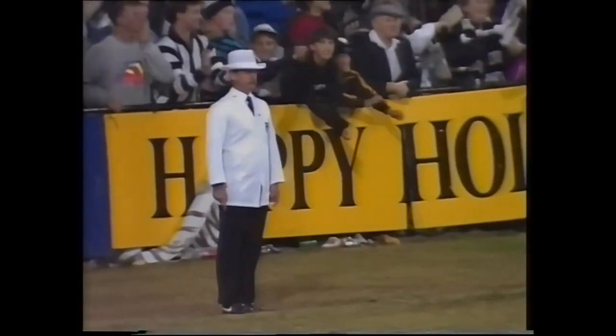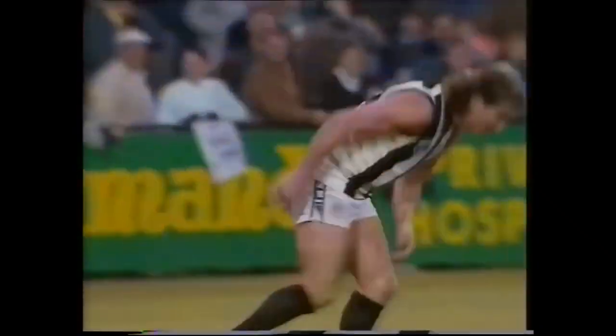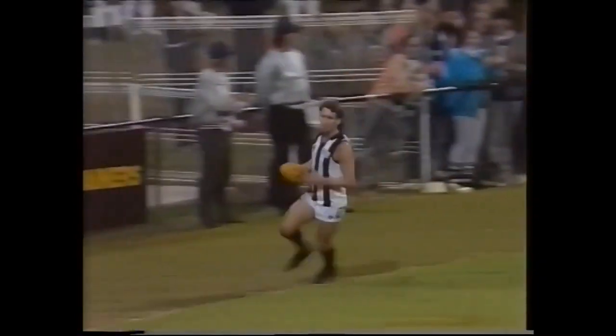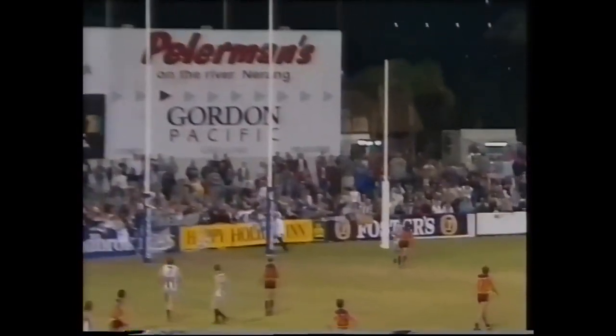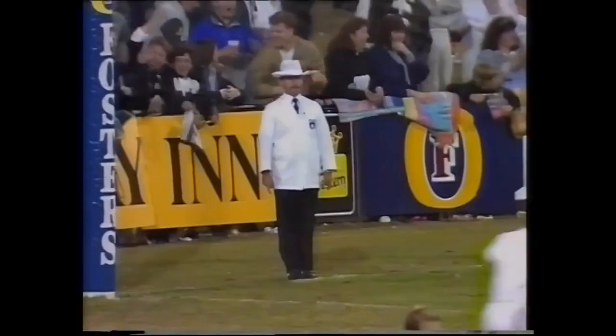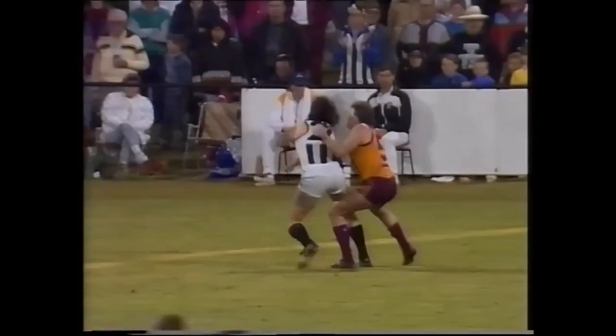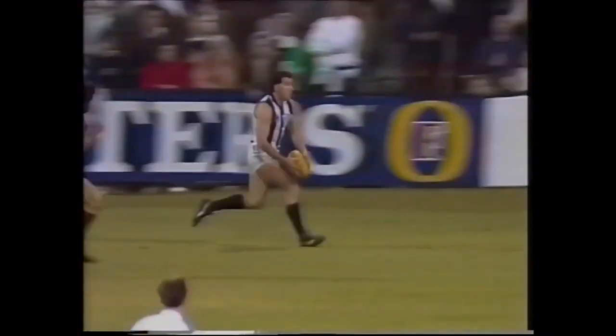5 goals, Peter Daicos. Brilliant exhibition. Over Morwood's head. He's first to recover. With him is Brown and with him is Mullane. Darren Mullane, a stab to Daicos. Oh, they're warming to the task now, yeah. Plays on Daicos. Oh. Look at that. 6 goals to Peter Daicos. And plays on. They're alight now.